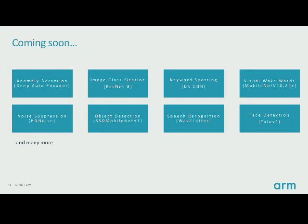We are also continuously, like I said, developing more operators and networks. So I hope I'm not being too optimistic when I say that by the end of the summer, you should have support for most of these operators, most of these networks, sorry, on TVM and onto the Ethos-U.